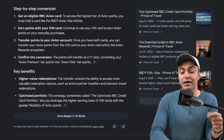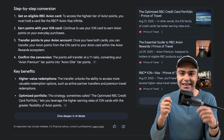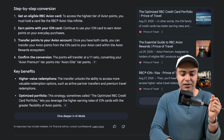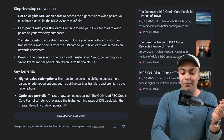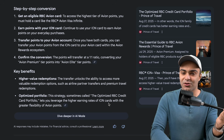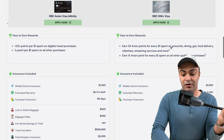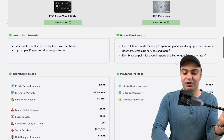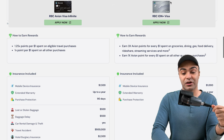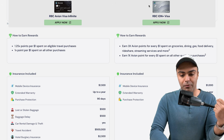As you can see right here, the way this new system works is that if you own both cards, the Ion Plus card and the Avion Visa Infinite, you can take whatever points you earn with your Ion Plus, and through this strategy known as the optimized RBC credit card portfolio, transfer those Ion points to your Avion Visa Infinite. So basically, you get to earn 3 points per dollar spent on all these categories on your Ion Plus, and then you can transfer that to the Avion Visa Infinite. Now, again, remember, the points you earn over here are premium points, whereas these ones are elite points. And yes, the elite points are worth a lot more when you're redeeming them.